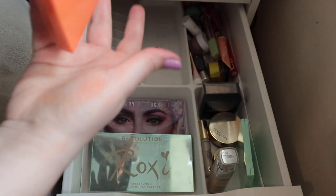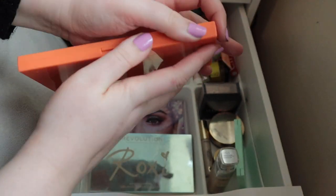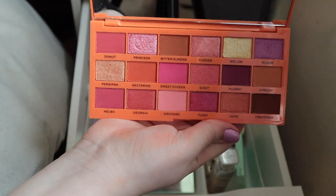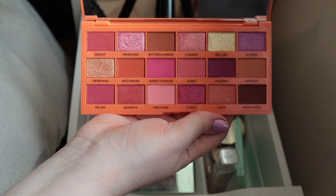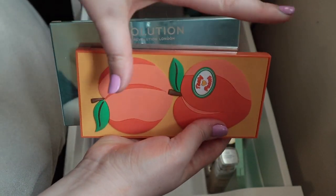Same with this palette, the Tasty Peach from iHeart Revolution. I used, oh, I can't open it. Come on. Ugh. I used this once and I liked the look, but I've got other pink palettes that I like more. So in the future, this may get decluttered, but I do want to give it a bit more attention first. But just, these two just didn't pull me.